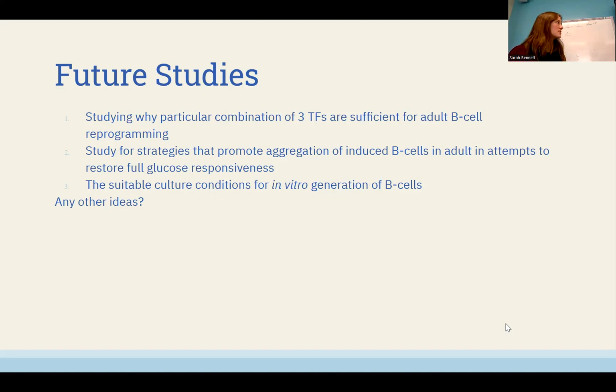full glucose responsiveness. So as you saw in the previous slide, there wasn't a full production response more similar to the wild type. A lot of this would have to be due to the fact that they still remain segregated like the exocrine cells. And then additionally, the suitable culture conditions for in vitro generation of beta cells are unknown.